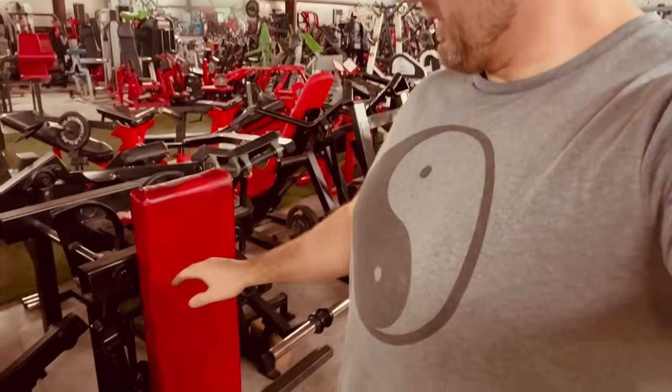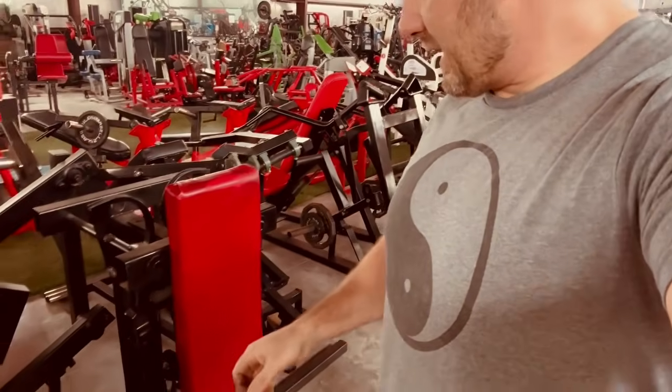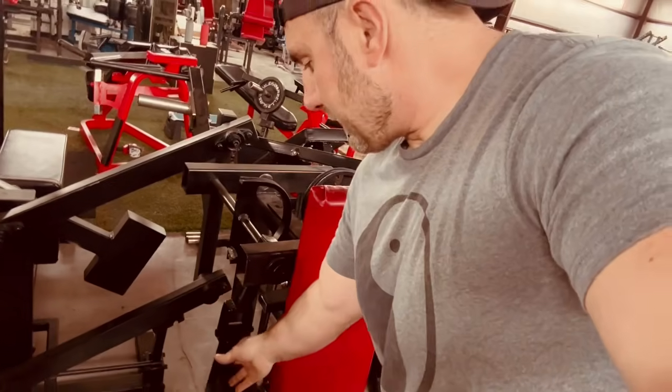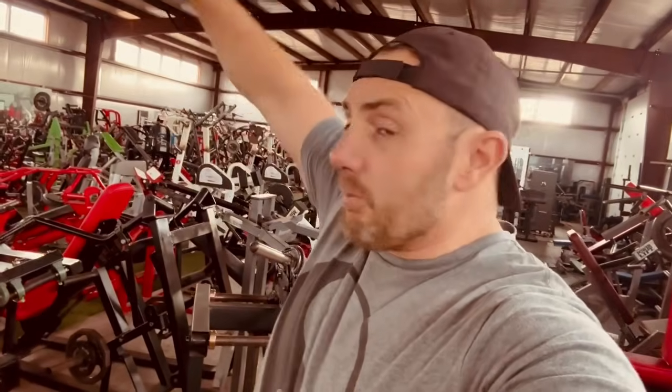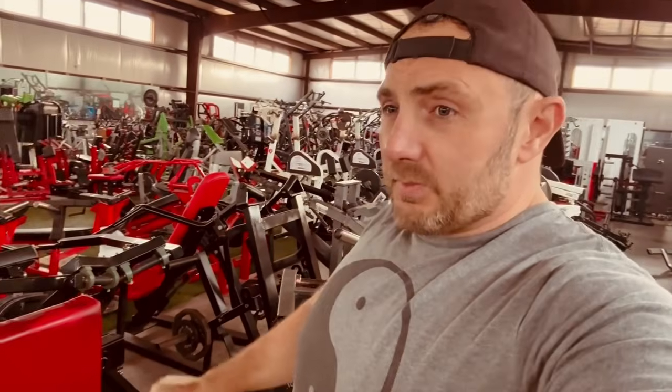Phenomenal machine. Honestly, in my opinion, currently, I think it's better than the Atlantis E352, which I have as well. That one needs to be modified a little bit. But the ability to face in and face out, the free mobility of the handles, and the full range of motion is fantastic. You're going to notice with this one and the black one I showed you, you can come all the way up, as opposed to the E352, where you can only do that one arm at a time.